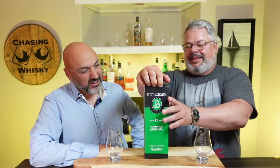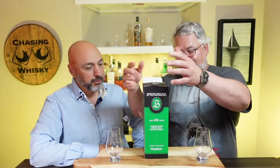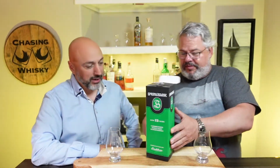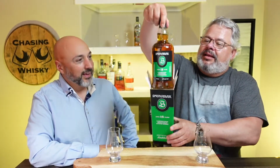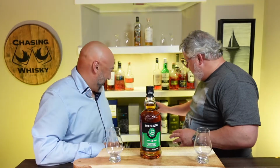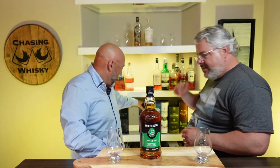Open the box up. Both boxes of the 2 are a little bit, I wouldn't say damaged, but bruised a bit because they shipped, but they're in pretty good shape. Yeah. A little tiny rip here and there, but not bad overall. There you go. Oh, I love the green. I know you do. Wow. Okay. That is fantastic.